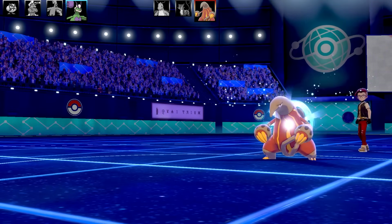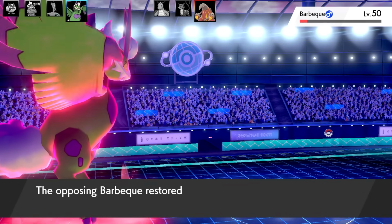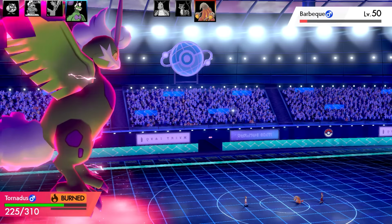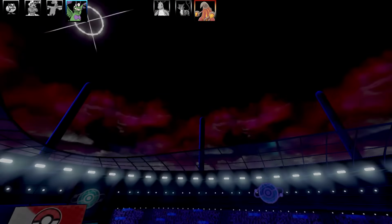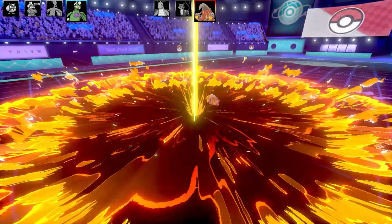So somehow the Heatmor, the barbecue, withstood the hit, and I can go for another attacking move to actually take it out. Now Heatmor is going to burn me with the Will-O-Wisp, which kind of sucks. So that's going to make my attack kind of bad now. So I need to go for another Max Knuckle to finish it off. So that is the end of the barbecue.